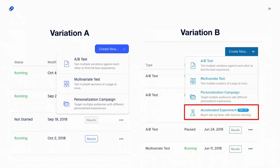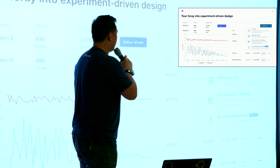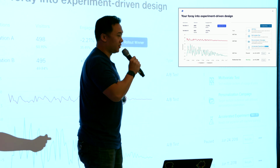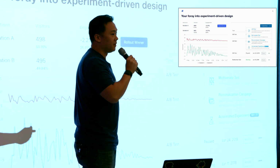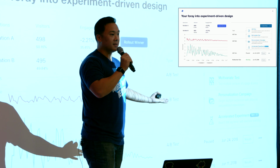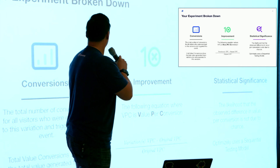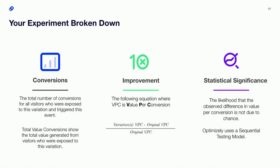So we used the painted door experiment to kind of figure this out. And we tracked how many conversion events happened. Does this make sense? Should we build this? Is this something that we want to fund? What is our ROI? Is it worth building? So let's talk about this. How is your experiment broken down? How do you judge if you should build something, right?